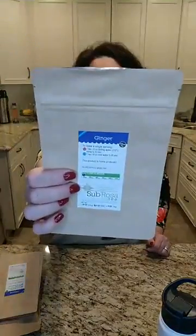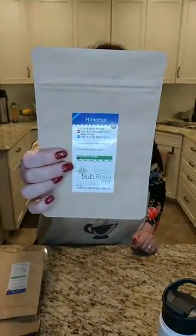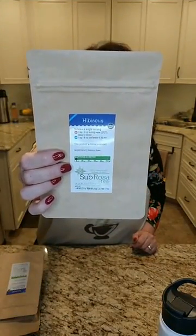Ginger root. We sell ginger root by itself. This is just ginger root, which is very good for nausea and tummy troubles. Hibiscus, friends. It is known to lower blood pressure.